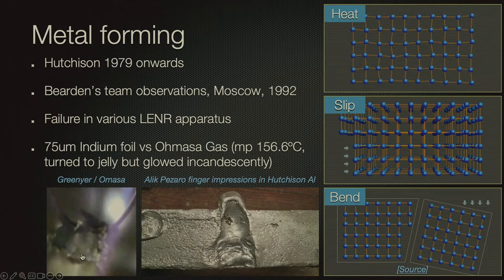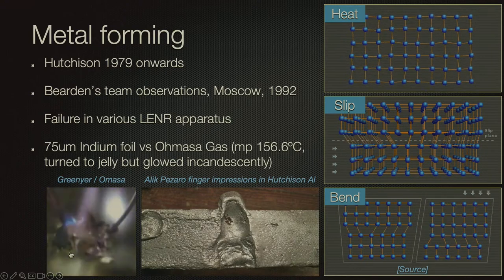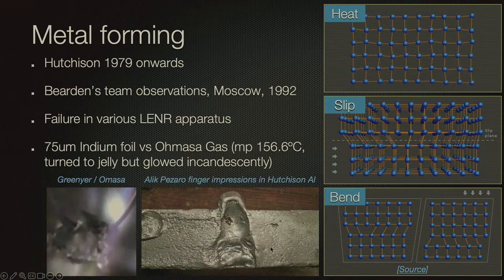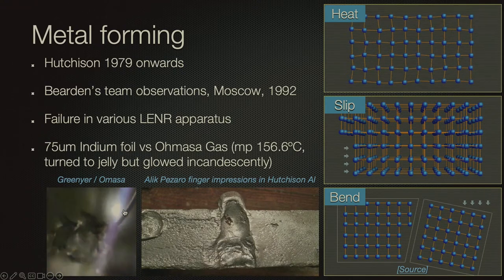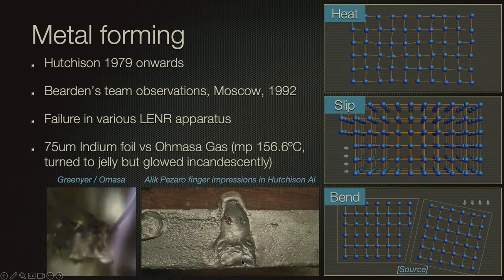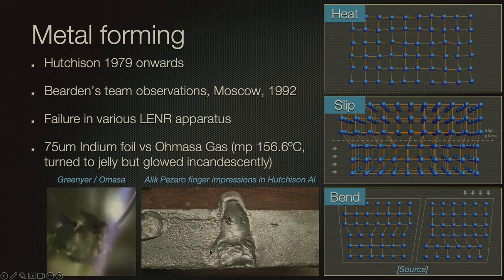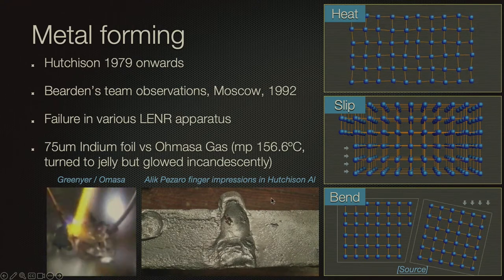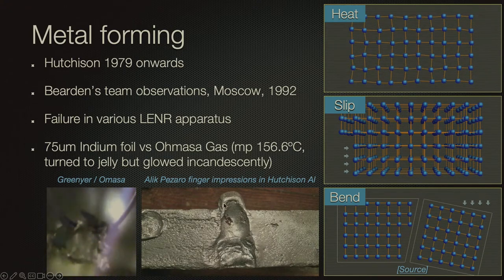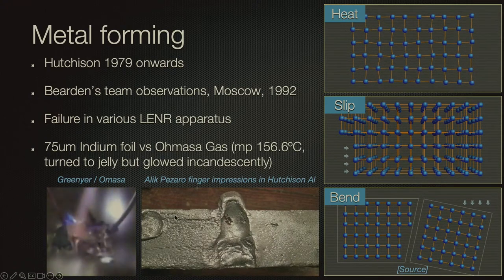And you can see it's like a rubber sheet. It doesn't drip, it doesn't extend, it just turns into like a rubber sheet. And this is, I believe, the same kind of thing that was going on in the paramagnetic, in this case, aluminium, to a certain depth in John Hutchinson's experiment. Apparently this was glowing orange, and then Alec Pazara came in and it looked like it wasn't glowing orange anymore. He went to touch it, it felt cool to the touch, and he ended up pushing his fingers and thumbs into the aluminium and leaving his fingerprints in there.